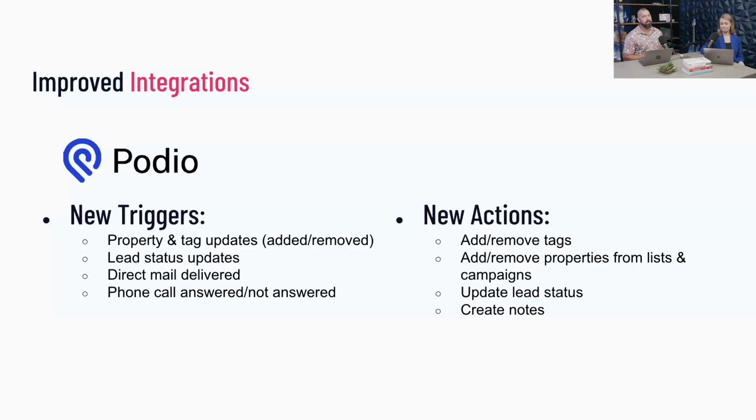Again, the additional actions: you can tag them with a certain status, add or remove properties from lists. So if you want to close people out into a reliving campaign because 60 days has passed or whatever the case may be, updating the lead status, creating notes. So not much to show here in particular. I'm just rattling off those changes, but anytime we make integration updates, it's really great if you're using those. Zapier also, if you're not on Podio, fine.